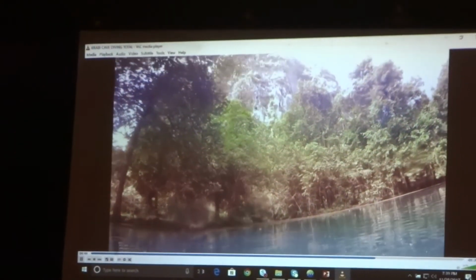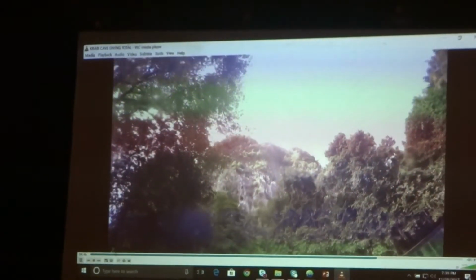Another cave, Sub-Aqua 2, I think. Again, you can see all these caves have these huge cliffs around them. I think we went 50 meters in this one.